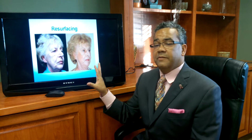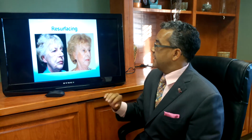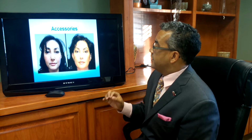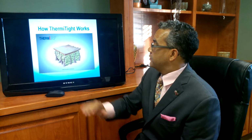That, along with a facelift that redrapes that tablecloth like we talked about, is an excellent result for this individual. And some of the accessories we can do. Once again, this is a facelift with an eyelid surgery with a little fat transfer in the cheeks, a little bit of wrinkle blocker in the forehead, and then once again, a little bit of fat right here in the corner of the mouth to soften up the lips. A very rejuvenated look for the face, very natural, if you will.